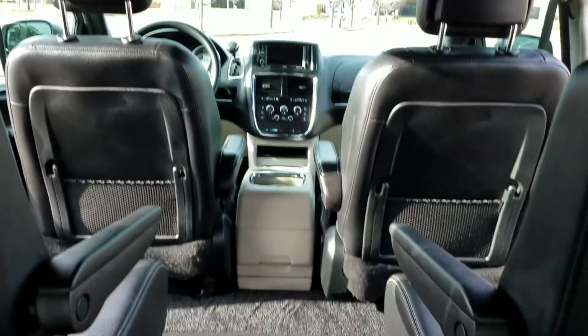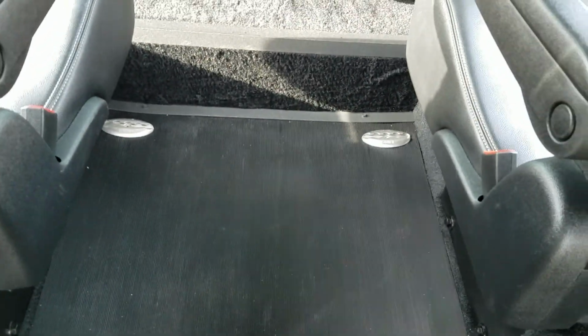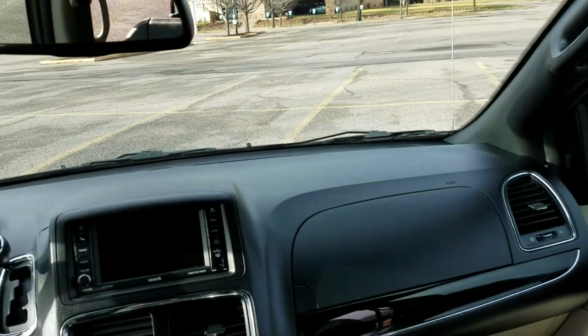Headliner looks great. But most often in a chair, the person's legs will sit between those seats and their bottom will sit just partially behind it. So, they're not all the way in the back. The dash is in excellent condition.